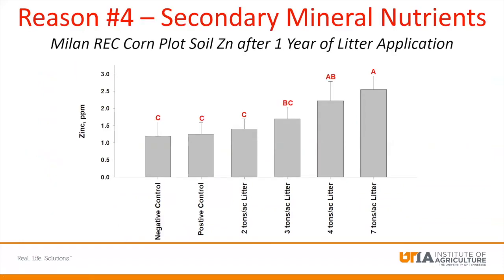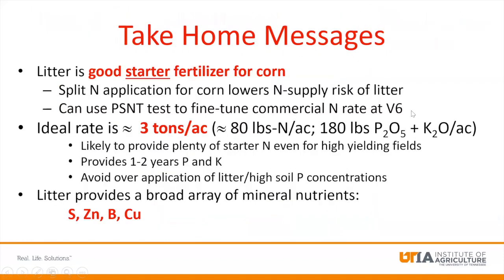The final reason is that litter provides secondary mineral nutrients, all while providing nitrogen, phosphorus, and potassium. The critical nutrients for corn are sulfur, boron, zinc, and potentially copper. I have a result here for zinc that shows that the concentrations do clearly increase even after just 1 year of litter applications between 2 and 7 tons an acre.